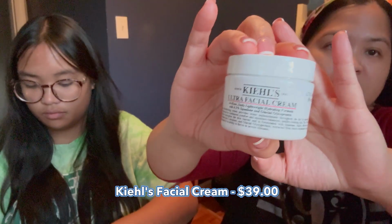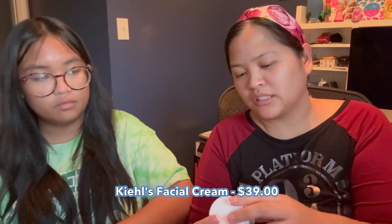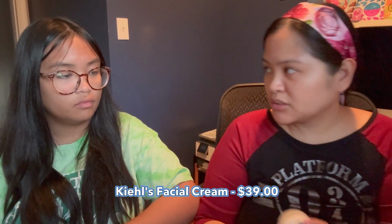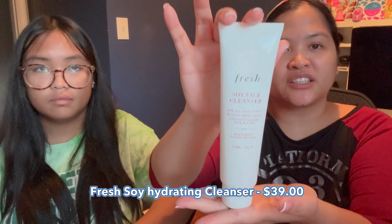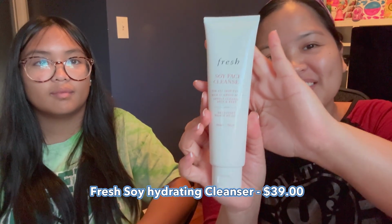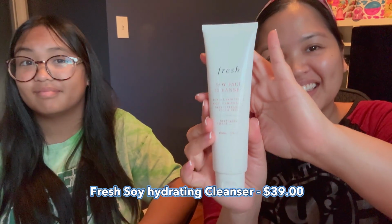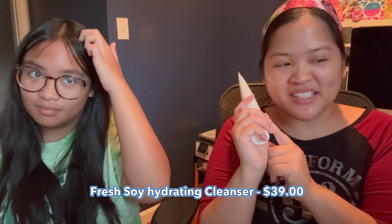Next, we have a Kiehl's Ultra Facial Cream. Did we have this also in the general admission bag? Yeah, but I think it was like a smaller version. I don't know. Okay. Next, we have the Fresh Soy Face Cleanser in the gigantic version. This is the mommy version, and the general admission has the baby version.